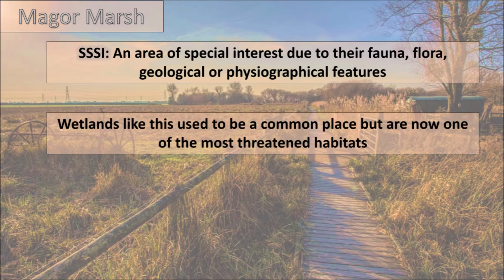Wetlands like this used to be commonplace across Britain, but are now one of our most threatened habitats. The threat of losing this habitat in 1960 brought local naturalists together to fight for its survival, forming what is now known as the Gwent Wildlife Trust. Their efforts will help to work with the wildlife throughout this scheme.